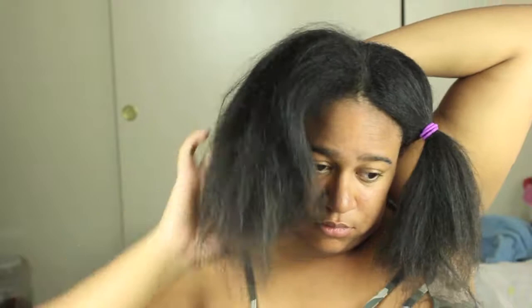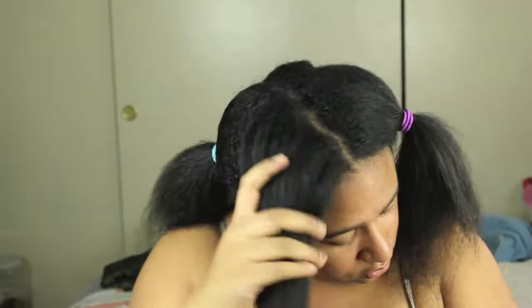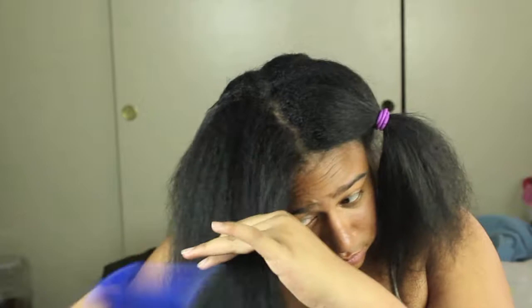And then at this point, I only put the back section into the ponytail because I'm about to start working on the front section with putting in other stuff. So I comb it out to make sure that it is detangled, which my hair wasn't really tangled at this point. So now I'm gonna put in a heat serum, and for the love of God, please use a heat protectant.